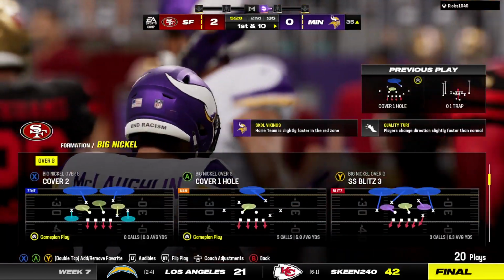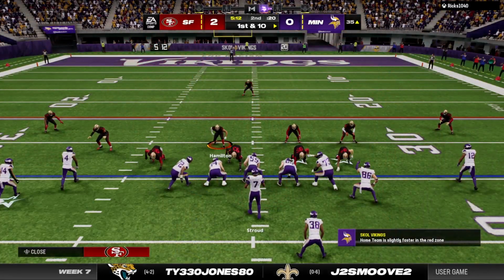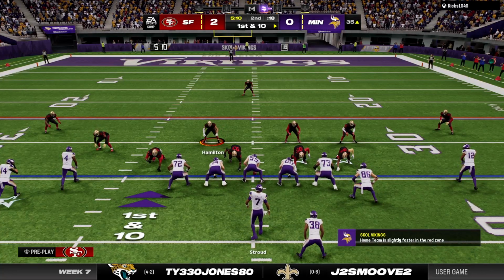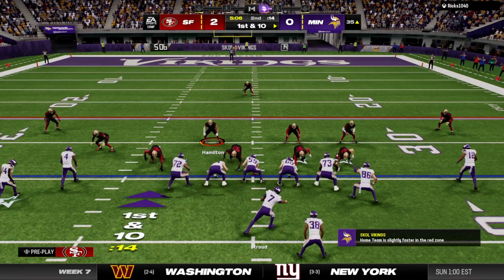Back-to-back nice gains. That one for 14 yards and another first. Those are the types of runs, Charles, that they say this first-year running back can provide a lot more of in the future. He made it look easy, didn't he? Picking up that first down.